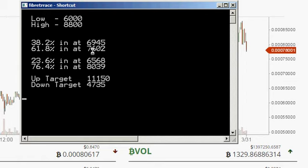Fibonacci retracement: 76.02 on the 61.8%, as is the 38.2% at 69.45. So for myself, it's 12:20 in the morning as I'm recording this. I will be sleeping in about 25 minutes.